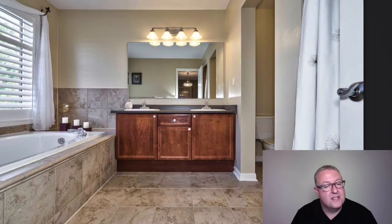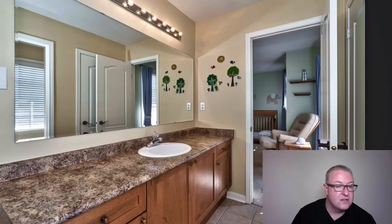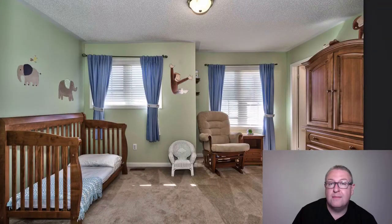4 bedrooms upstairs. That's the master ensuite. There's double sinks in the master ensuite. Then there's also a soaker tub and a separate shower. The shower looks like the day it came off the builder's lot. It's in great shape. And for a home like this, it's getting close to 10 years old. Stuff like that matters. Maintenance on a home like this, you can tell the ones that have and the ones that haven't. California shutters, and you've got a Jack and Jill bathroom between the 2 bedrooms.